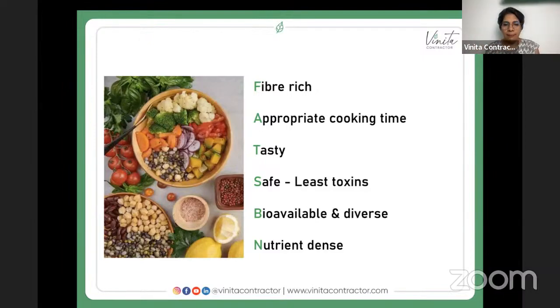It needs to be bioavailable and diverse. So again, what I mean by bioavailable, if you're eating food in such a way that it's not actually easy to digest, then it's not getting absorbed into your body. Ayurveda says eat what you can digest. So for some people, too much of dals is not digested by them. For some people, raw food just doesn't work for them. So that means it is not bioavailable to you because it's just straining your digestive system and you're just eliminating it. So cook appropriately, or if you're eating raw food, eat at a time where you feel you can digest it the best.